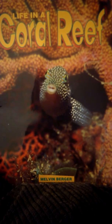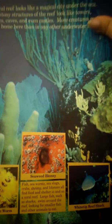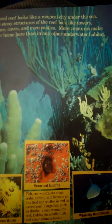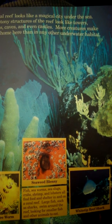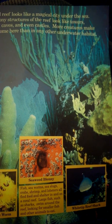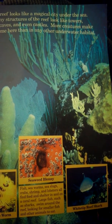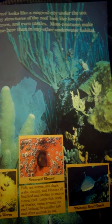Life in a Coral Reef by Melvin Berger. It's a cute pufferfish. So I'm not going to read the entire thing, just kind of show you the pages. The copyright for this book is 1994, but it's still really beautiful.